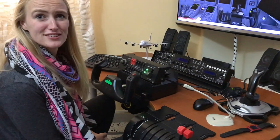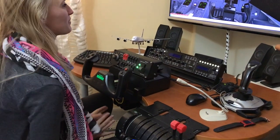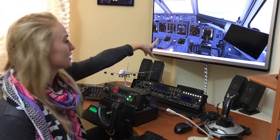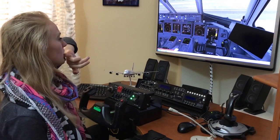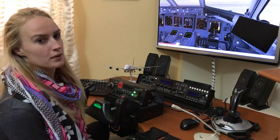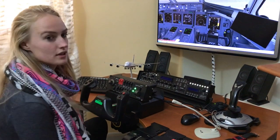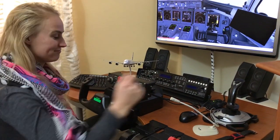This is cool. So what are you doing right now? We just powered up the aircraft with the external power. The screens are starting, as you can see. And in real life, it takes also a few minutes to actually get the plane fully powered, electrically powered. And now we can start with the cockpit preparation.